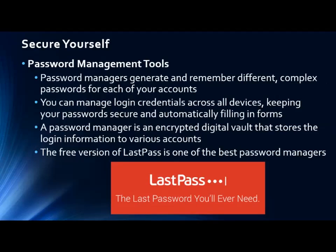With a secure and easy-to-use password manager, you can manage your login credentials across all your devices, keeping your passwords secure and automatically filling in login forms. A password manager is essentially an encrypted digital vault that is saved on your device that stores the login information you use to access apps, websites, and other services. I can recommend the free version of LastPass as it is one of the best password management tools out there.